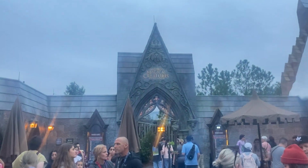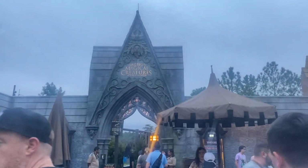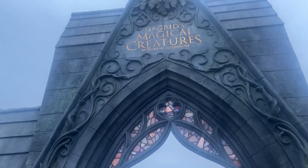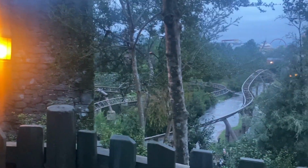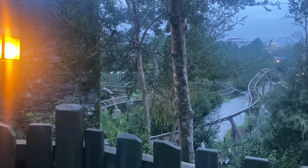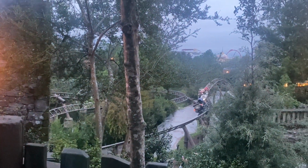So yeah, it's posted 80. It was said 60 on the app, but it's posted 80. Let's see. Generally speaking, it's a little bit longer. So, I mean, it's never as long as posted, so hopefully it's a little bit shorter. Here we go. Hagrid's Magical Creature Motorbike Adventure. Man, it looks actually to be a little bit shorter than most posted wait times I get here that say 80. So maybe it's about 60, I would say, today. But still, I'll wait 60. A nice little night ride on Hagrid's. Doesn't seem too shabby.